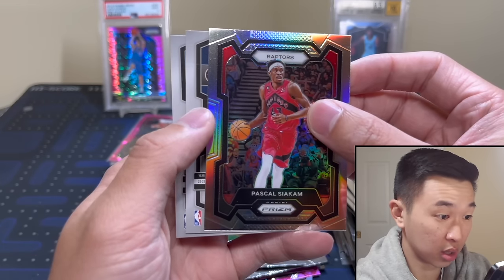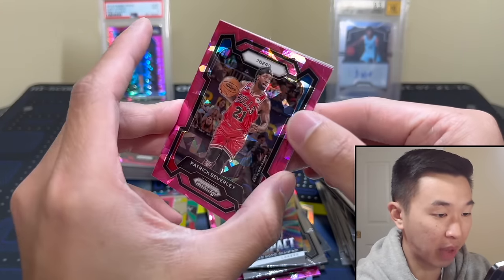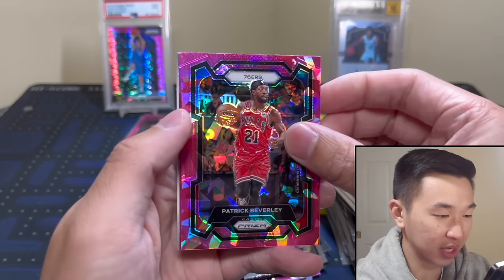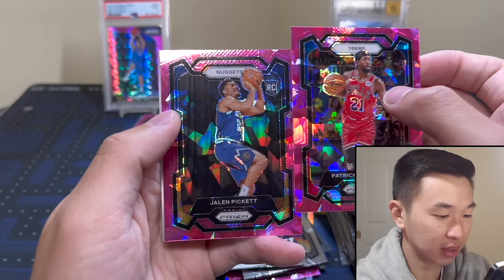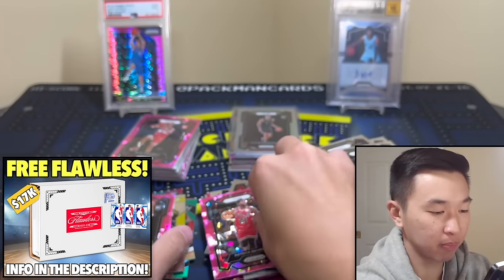Nuggets. Sixers. I'm going like this first. Pat Bev. It's double pink. And it is Pickett. They have a million rookies. You know what? That was a big success.